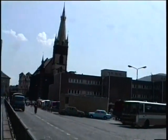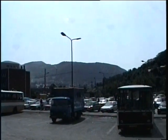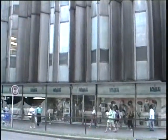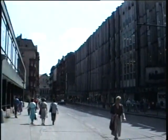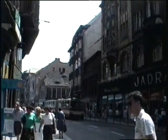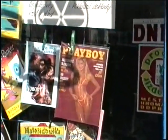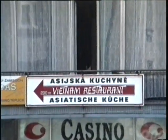There's another panoramic of the area. Here's their large department store that I was just in. Now we're heading back towards the train station. They still use trolley buses here. Of course, what would the modern world be without the Czech edition of Playboy? If you ever get tired of Czech cooking, you can always go to the local Vietnamese restaurant.